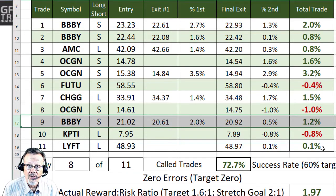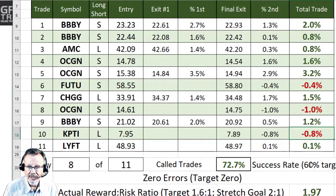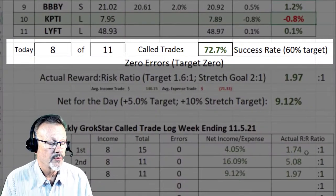But how did I cut my losers short? Well, let's take a look. Minus 0.5, minus 1%. That one turned around on me immediately and stopped me out. And a 0.8, which also turned around on me immediately and stopped me out. I mean, these two dropped like 3% after I got in. So, in a flash. Oh, well, that happens. But net for the day here, we get 72% success rate.